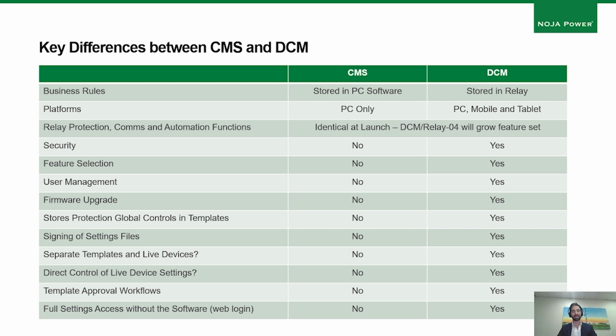We've also introduced separate templates and live devices so that we don't have a single log that is filled between two different kinds of files that are used for two different things. We've also introduced direct control of live device settings and template approval workflows to ensure that only approved settings files get loaded into the controllers. And lastly, because there is a web server installed in the relay itself, you are capable of accessing the settings within the relay without even using DCM at all, simply using your browser, provided you have the login credentials to actually log into the relay in the field.